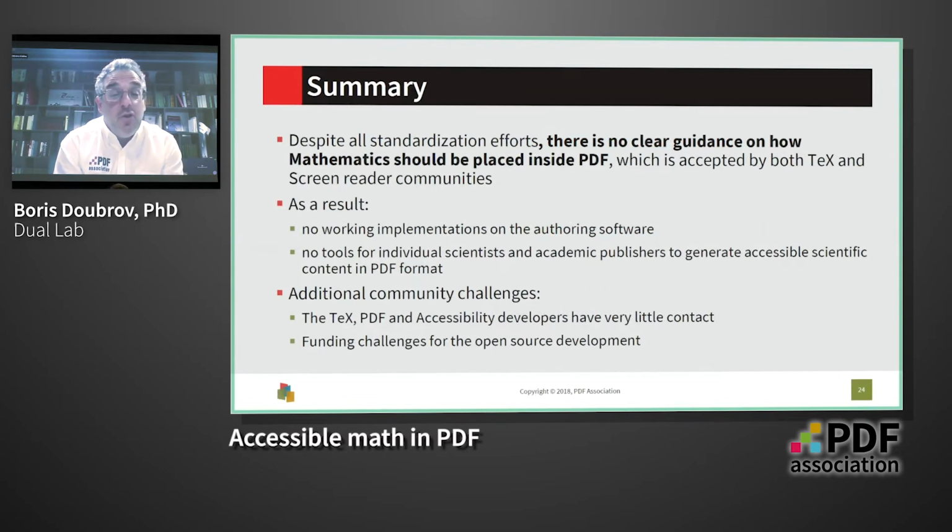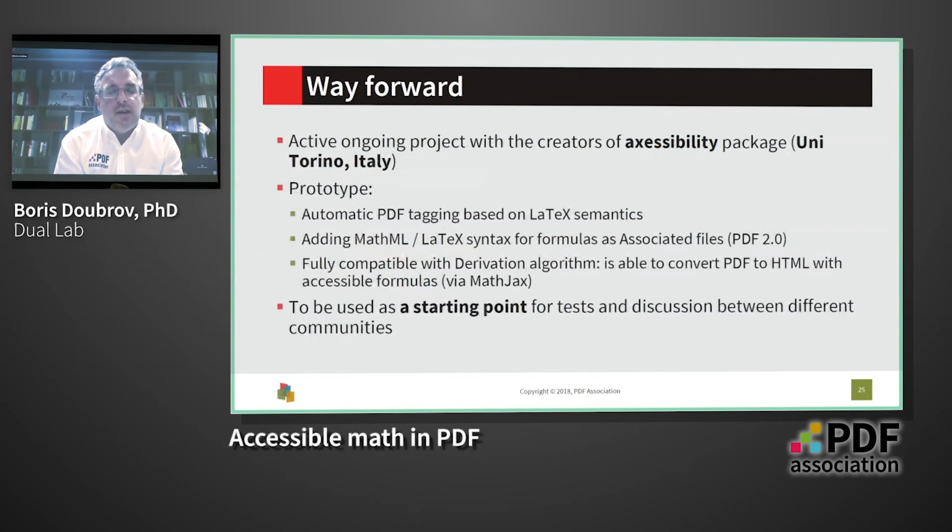Plus, in addition, we have a community challenge. These are 3 different communities, so TeX, PDF, and accessibility, that have very little context. This is improving also thanks to the activity of the PDF Association, but there is still not much intersection, for example, between TeX and PDF communities. And of course, as usual, there are funding challenges for open source development, which is all LaTeX essentially. So the way forward, and this is what we think is the way to proceed.